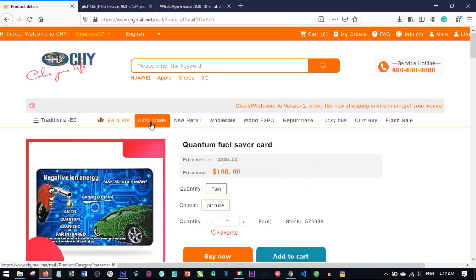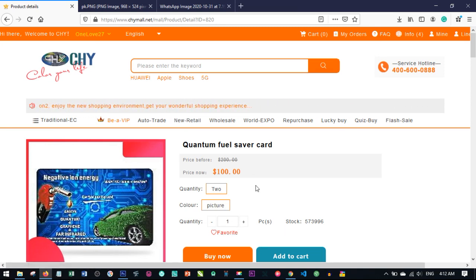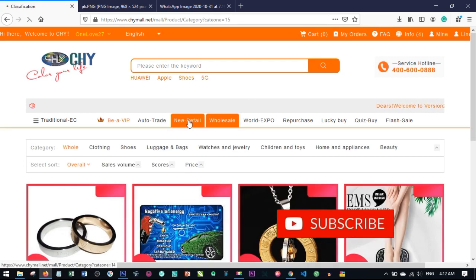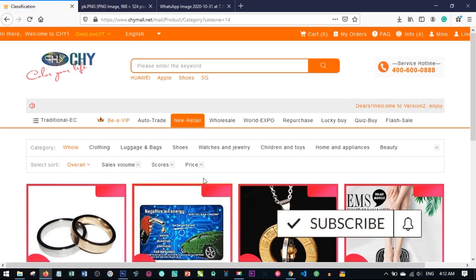After buying from the new retail here, you are buying only one product. Once you buy and pay successfully, the system then gives you that opportunity. If you don't buy from here, you cannot buy from the wholesale. And the product you buy from the new retail here is sent to you through your service center.